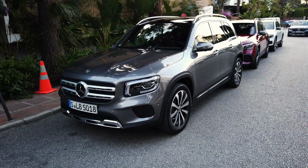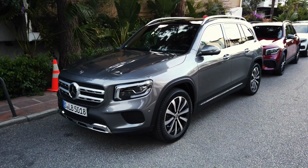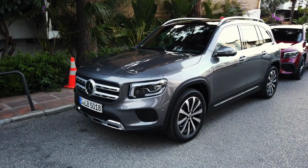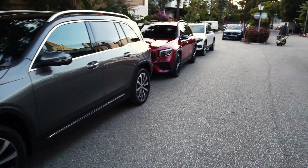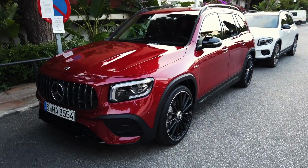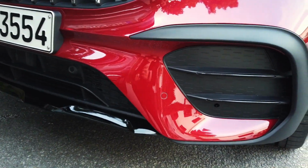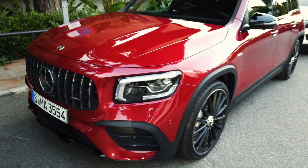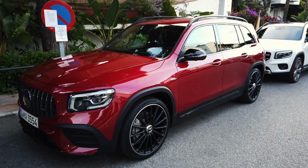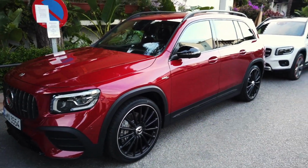Okay, now we are looking at the GLB 200 in front of us, and this is the progressive trim. I think this will be the progressive trim in Singapore. There is also an AMG Line version, but it looks very much like the car behind us, which is the AMG 35. Now, obviously the AMG 35 has the 4MATIC, it's got the big grille with the teethy look, big air intakes, no aero parts. This one's running rather large wheels, 21-inch wheels. So this is the 35, 2-liter turbocharged engine, 306 horsepower, same engine as the A35 and CLA 35.